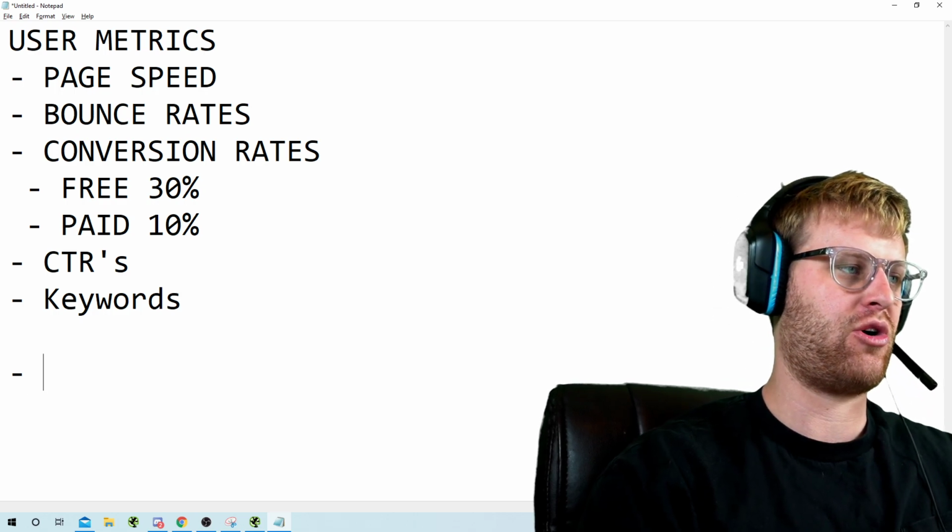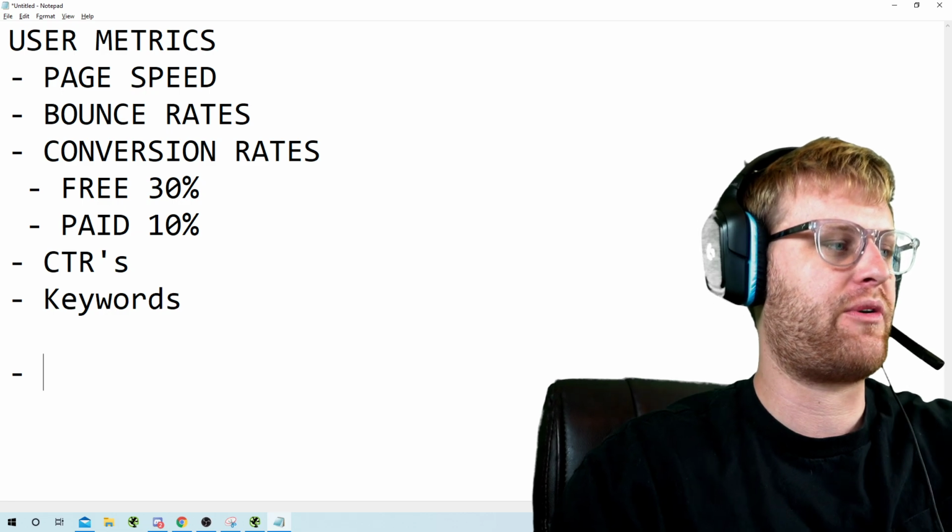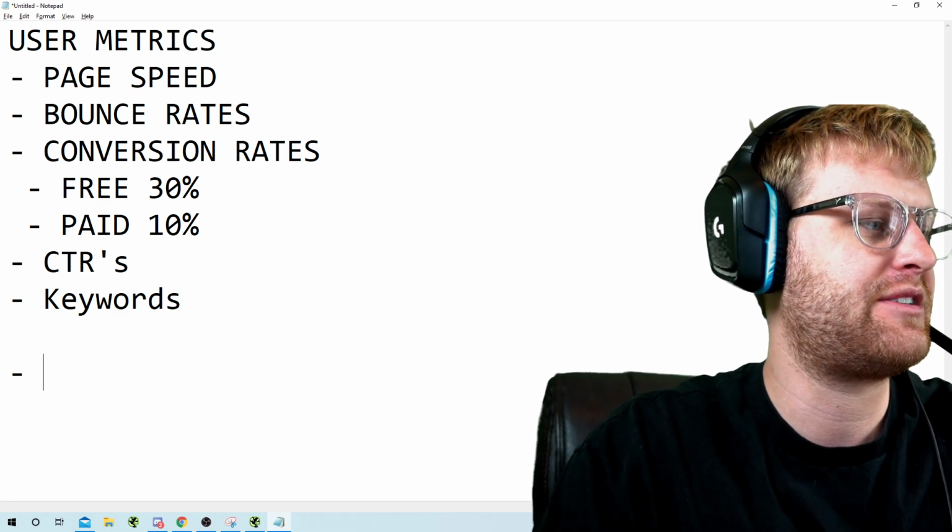content related metrics. So big thing for sites that already have a bunch of content on them that already exist.